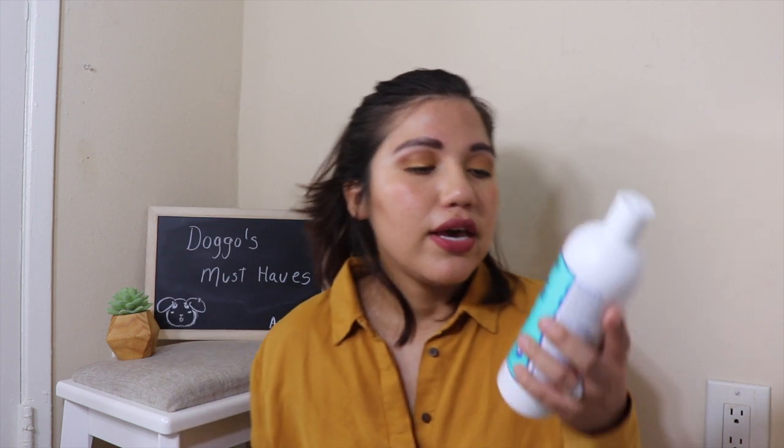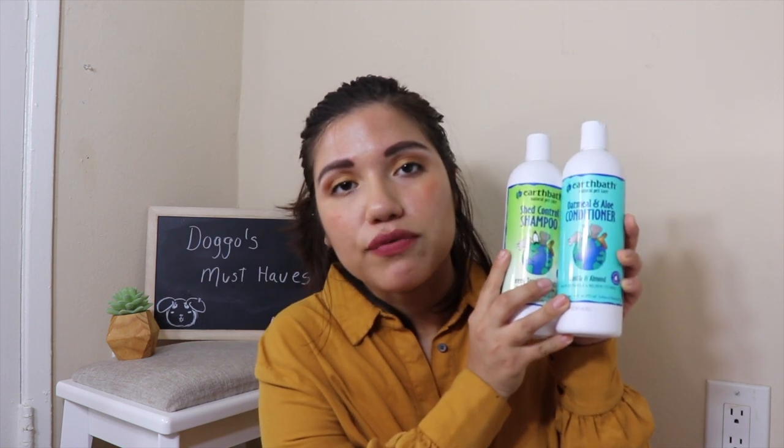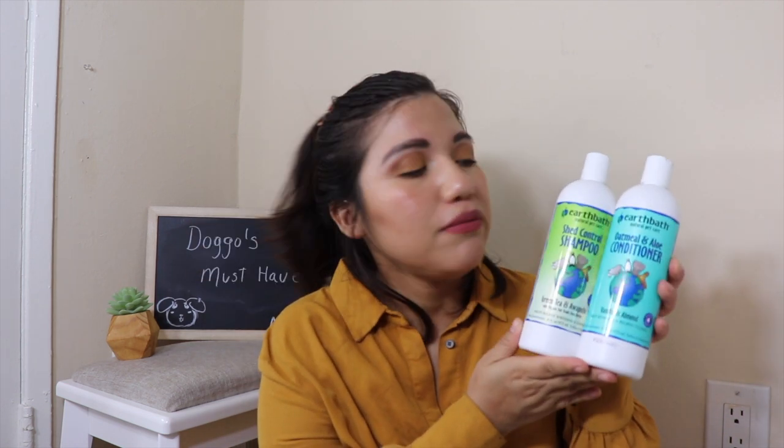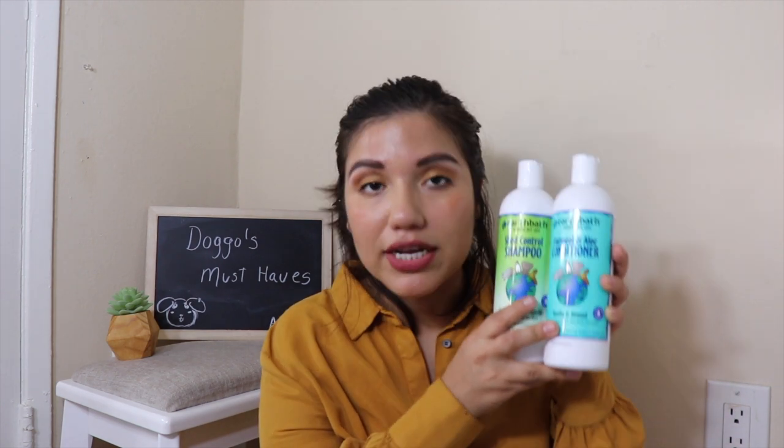So we got him a shampoo, which is shed control shampoo, and the ingredients are green tea and awapuhi. I don't really know what that means, but I just thought it smelled pretty good, so I got it for him. And then the next thing that we got is the conditioner. It's from the same line, so we just decided to get both of them together. They're not the cheapest thing, but I like it so far. Especially the conditioner, it really helps with the coating. And it smells pretty good, so he definitely smelled very good at the end of his bath.